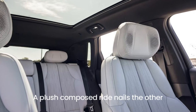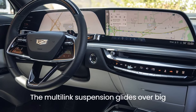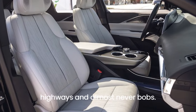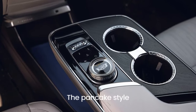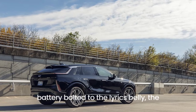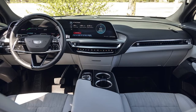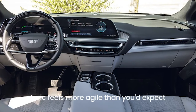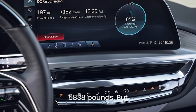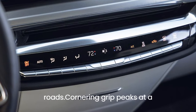A plush, composed ride nails the other signature Cadillac personality trait. The multi-link suspension glides over big pavement swells, is glassy on smooth highways, and almost never bobs. The pancake-style 102.0 kWh Ultium battery bolted to the Lyriq's belly, the same capacity as in the rear-drive model, makes for a low center of gravity. That's likely part of the reason the Lyriq feels more agile than you'd expect for a vehicle weighing 5,838 pounds, but the Caddy is far more in its element cruising than chomping up serpentine roads.